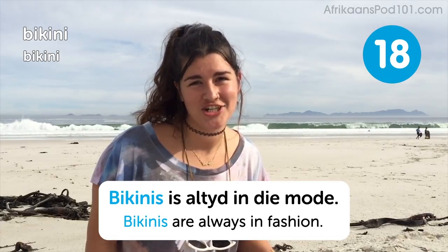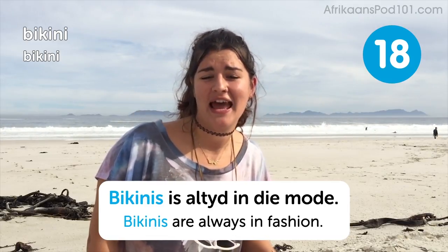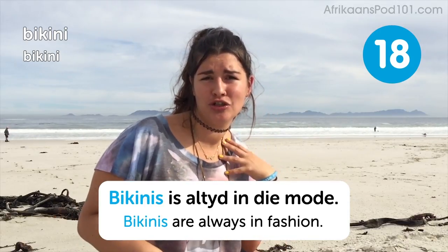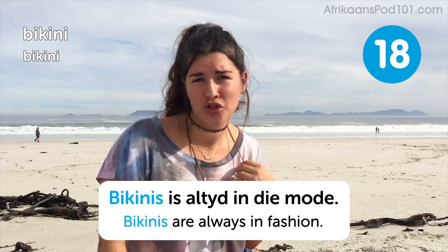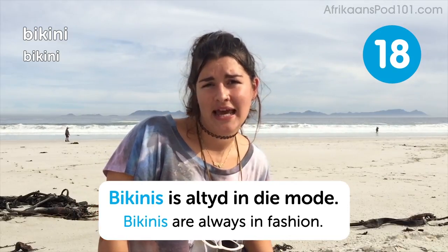Bikinis are always in fashion. They are. I actually did a study on bikinis the other day and we learned how over time they've gone from being a full swimsuit to being a two-piece to being a big and a small piece to being two smaller pieces, and they seem to always be getting smaller. I wonder who's designing them. But anyway, they are nice if you want to get a tan and not a burn.